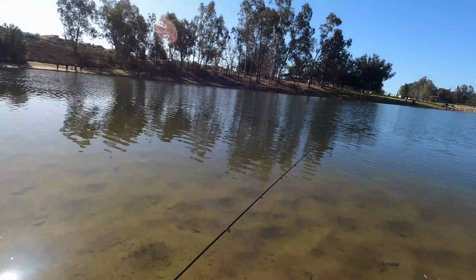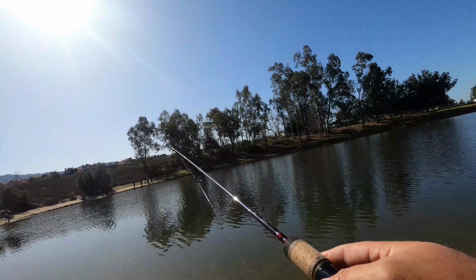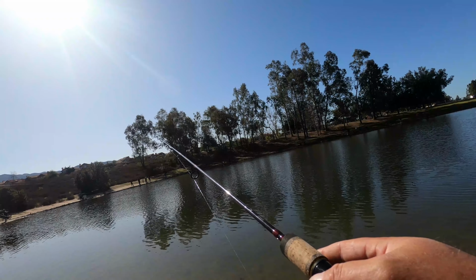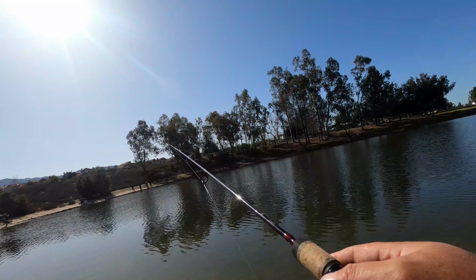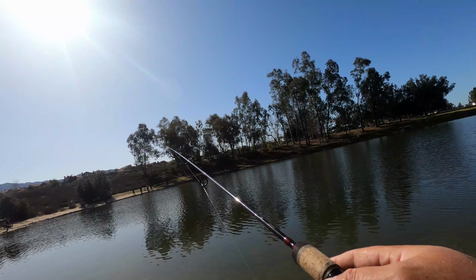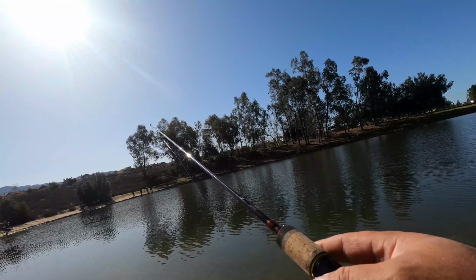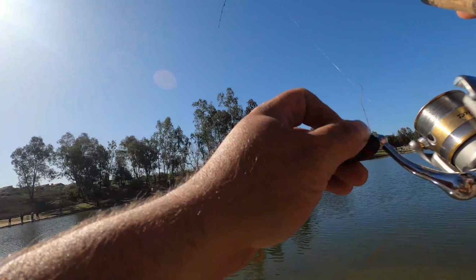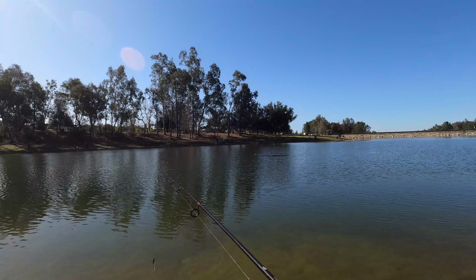Let's check that rod real quick. There will be a lost treasure under there. This will be a lost treasure. They were biting it. I don't feel anything now. That looks like a tree. See if there's anything on that. There doesn't feel like there is. Nope. All right, let's throw it back out there.